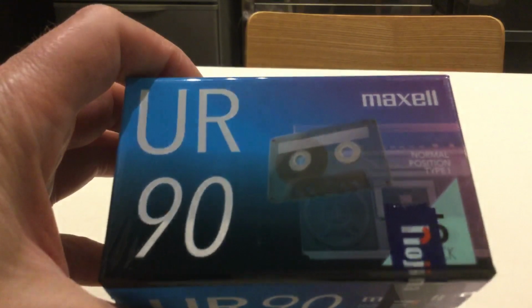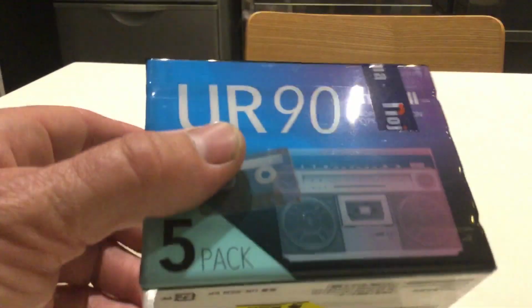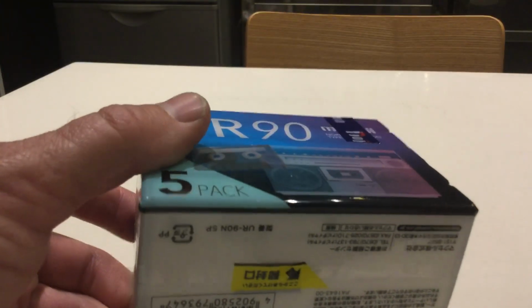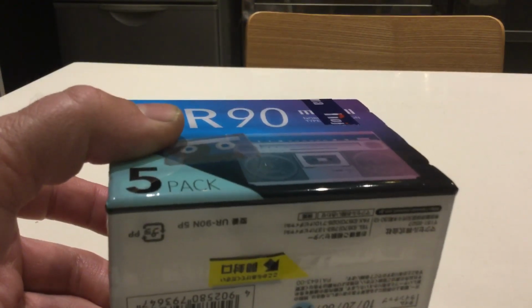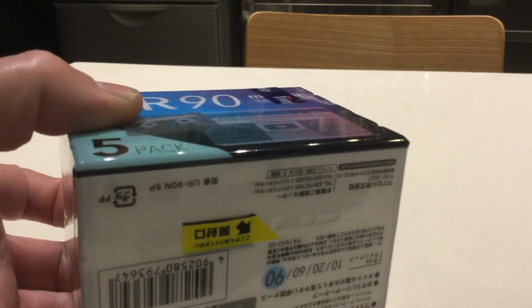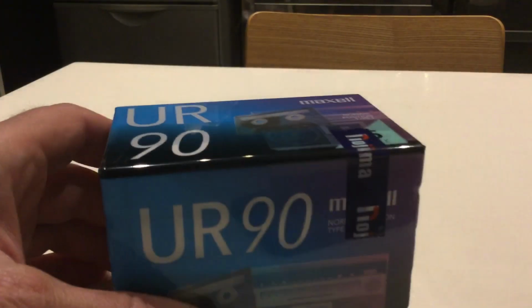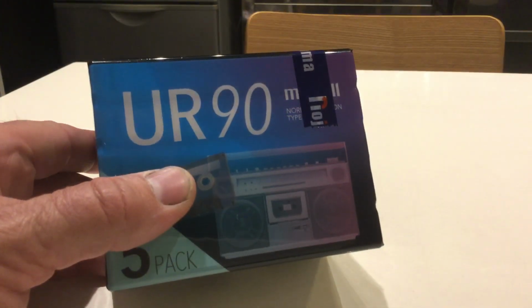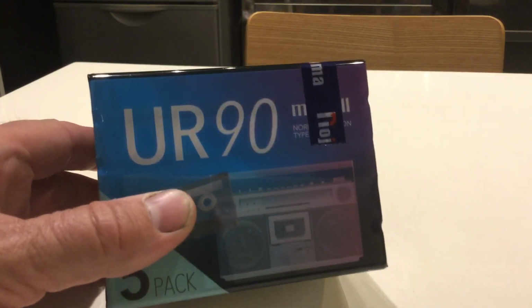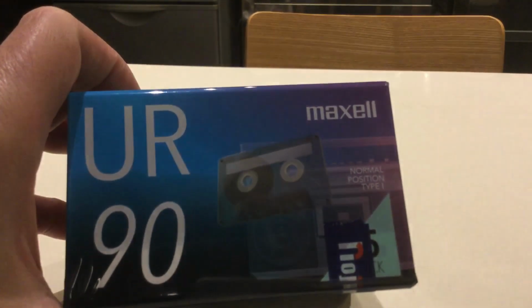And this pack of cassette tapes, I've never bought them before, and as you know from past videos, I've bought quite a lot of cassette tapes, but I don't very often buy cassette tapes that are still in production. Now, these are still in production. Maxell is making them.